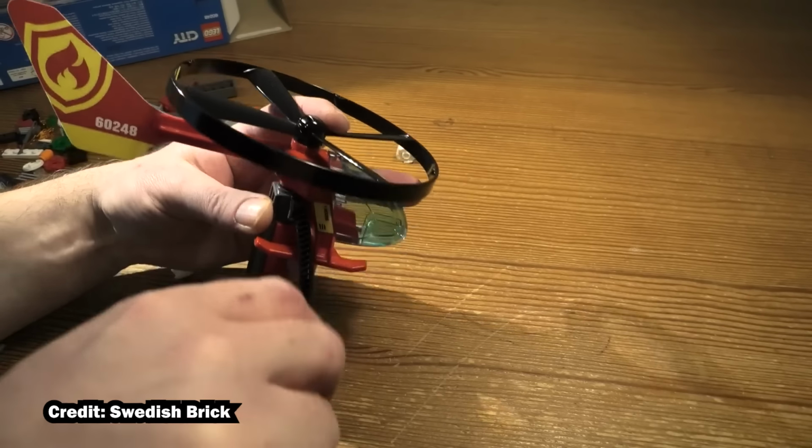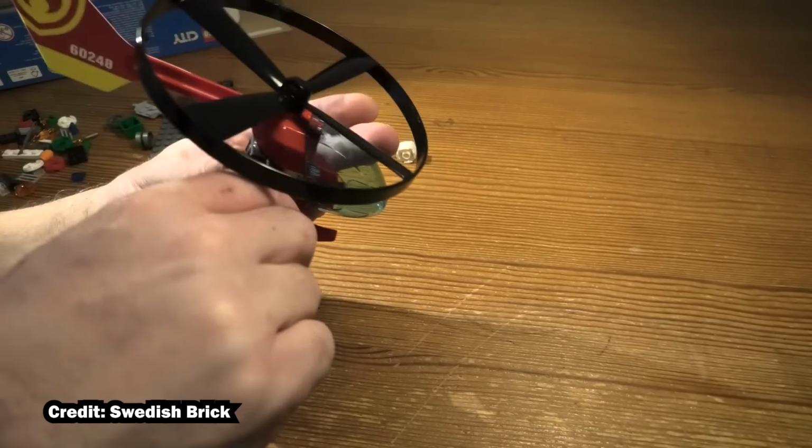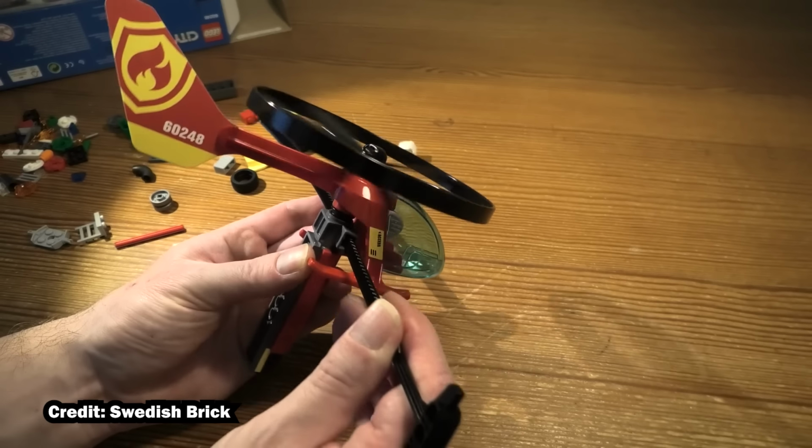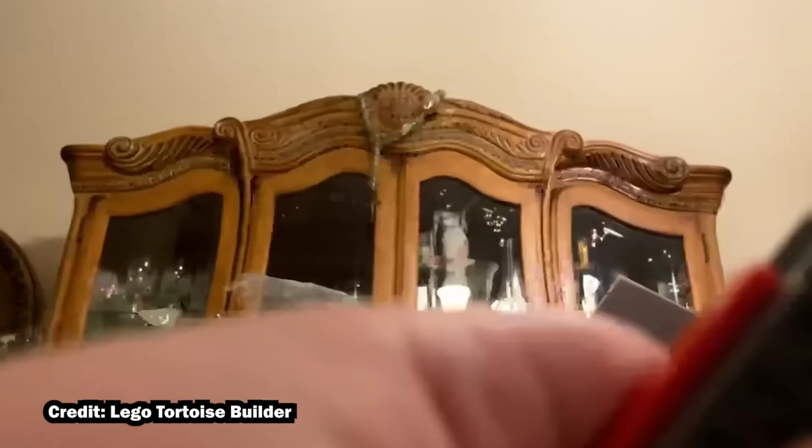You see, it seems that each of these sets suffered from the same problem. The helicopter was just simply too heavy to fly. It's a fun idea, but one that really could have used a bit more testing before launch, literally.